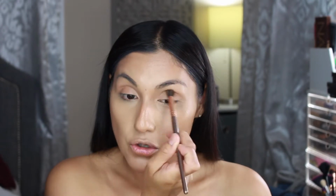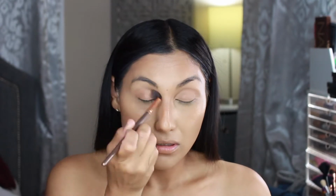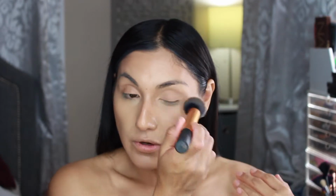So it's kind of like a cream shadow. And then obviously I will go over it with some powder. But this is what we have going on so far. I can even go over it like that with my buffing brush.